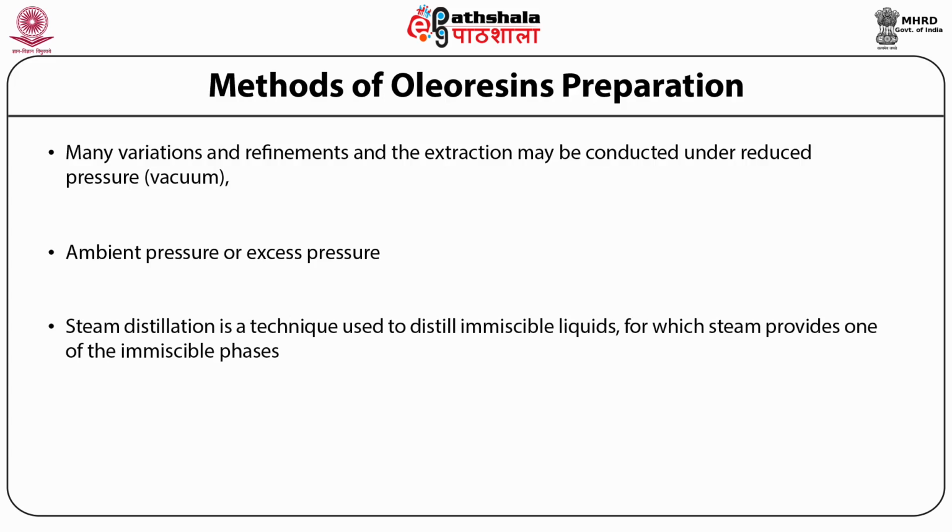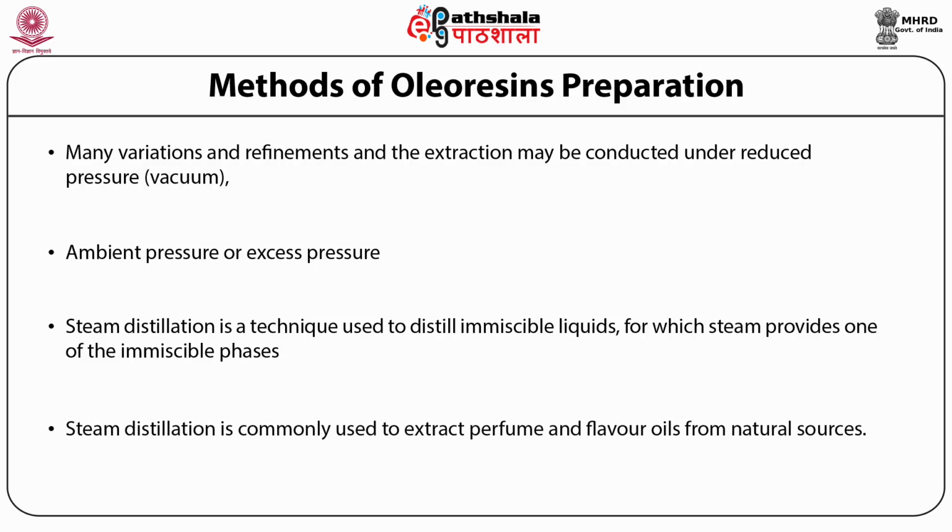Steam distillation is a technique used to distill immiscible liquids for which steam provides one of the immiscible phases. The two substances mix in the gas phase and co-distill, but when cooled, the desired component separates from water as it is immiscible. Steam distillation is commonly used to extract perfume and flavor oils from natural sources.